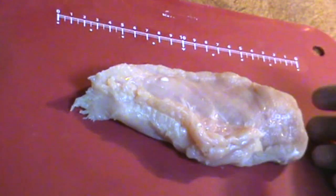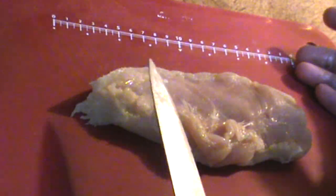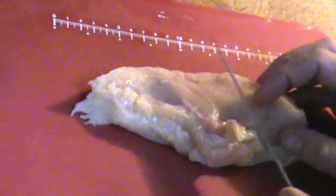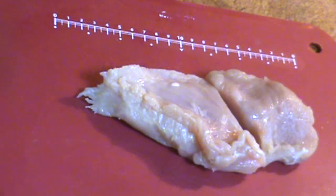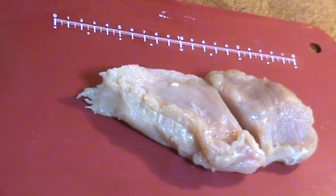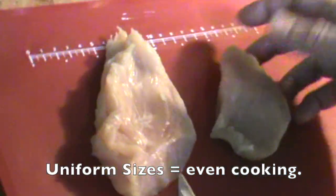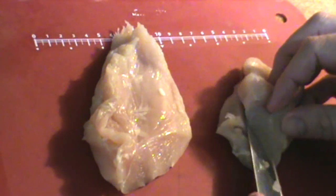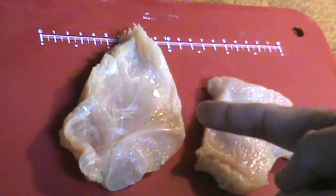So for that, you take your chicken breasts like so, and you decide what a good portion is. This is about 6 ounces here. I'm going to cut it right here. Okay, after I make that cut, these pieces are ready to go. However, this one's a little thicker. I'm going to give a little butterfly like this, okay? These 2 pieces are ready to go to the next step.